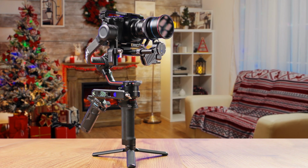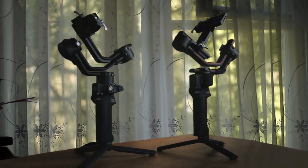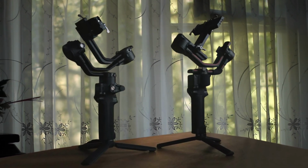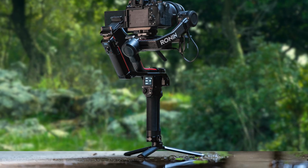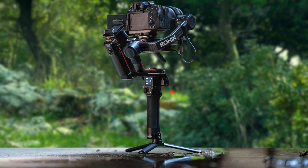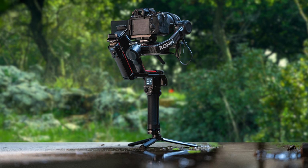A big addition is Active Track 3.0, an update to the most advanced tracking technology, and after some testing we found it is a big upgrade from the previous generation. DJI says it uses new and more advanced algorithms to track your subject, and this is clearly accurate given how much better the system was in use.